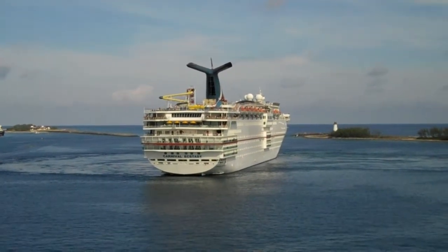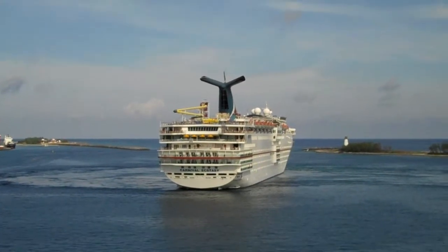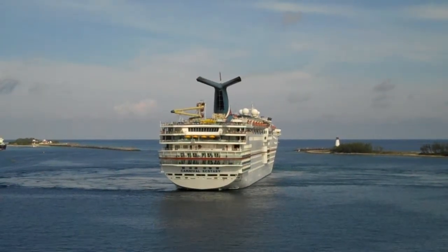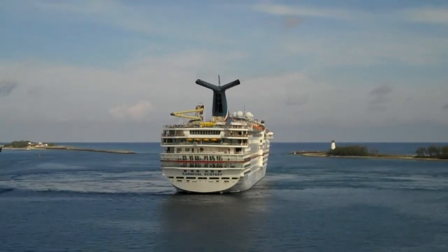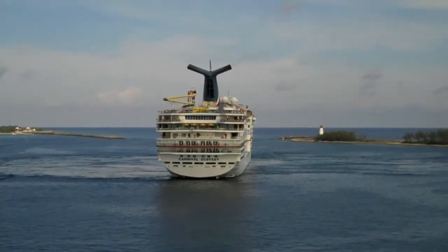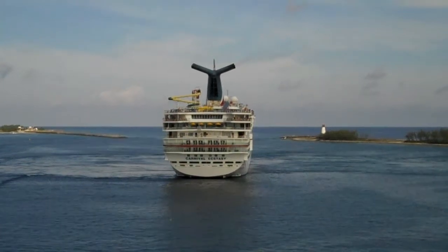Carnival Sunshine sails out of Port Canaveral. It's an incredible ship, even though it's been modified a little bit. They've got a huge water park and the rope course, and the Fahrenheit 555 restaurant. Carnival Dream is now in New Orleans. Carnival Breeze is down in Miami.